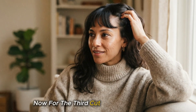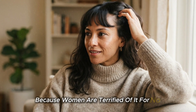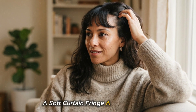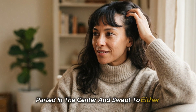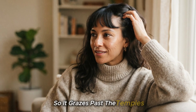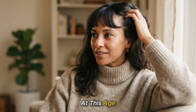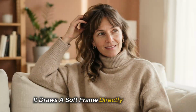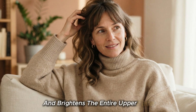Now for the third cut on the embrace list, and this is the one I get the most messages about, because women are terrified of it for no good reason: a soft curtain fringe. A curtain fringe, parted in the center and swept to either side so it grazes past the temples, does something almost nothing else in a haircut can do at this age. It draws a soft frame directly around your eyes, which naturally lifts and brightens the entire upper face.